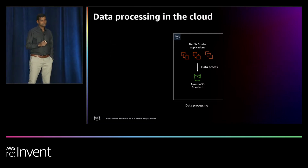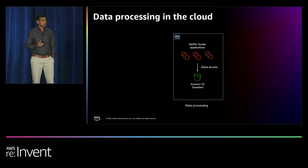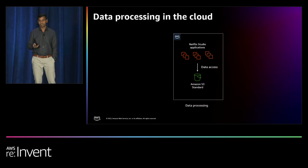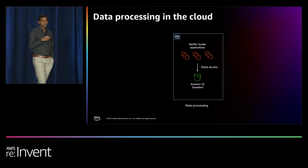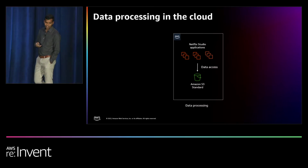So let's focus mainly on the data processing. As I said, this is how we have been traditionally doing. All the applications are in the cloud, and data is in S3 stored as objects. And we have an identity for all these objects to be addressed by various applications, along with metadata services, which capture some of the metadata needed by asset management tools or even the DCC softwares that we use in the post-production.